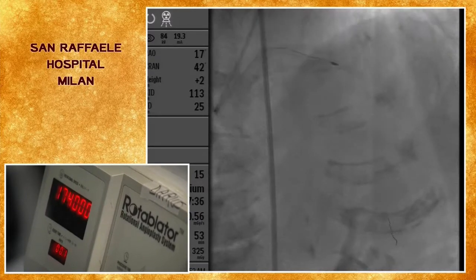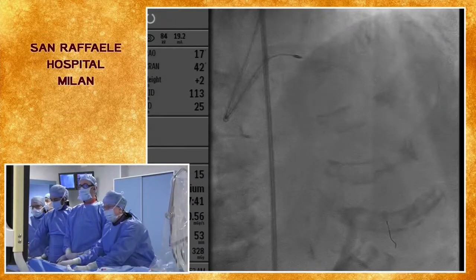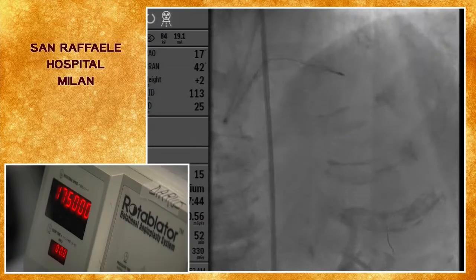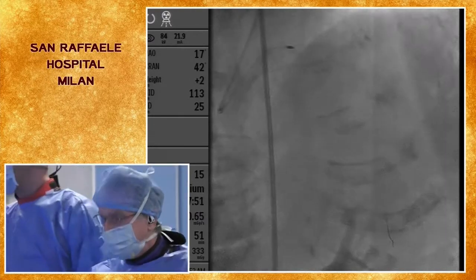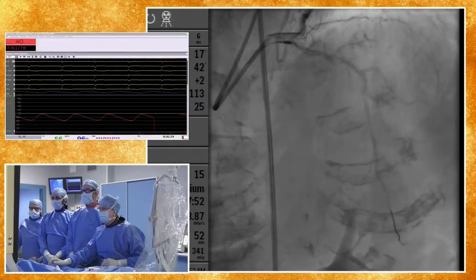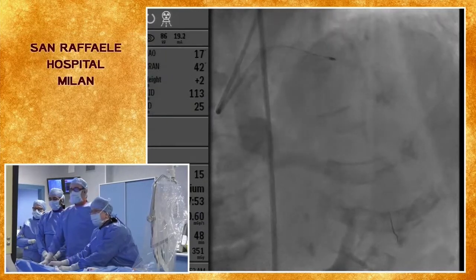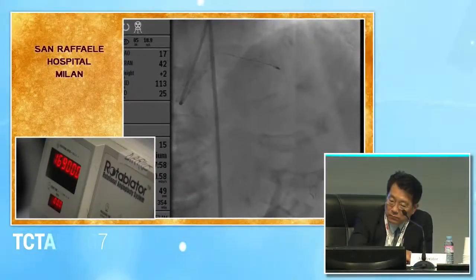One two five size burr. 1.5. 1.5. Yeah. 1.5. Right. Little one. Over there, I have some resistance, not much. Let's take a test, just make sure that we are not having slow flow. ECG is fine. Flow is preserved. Better.